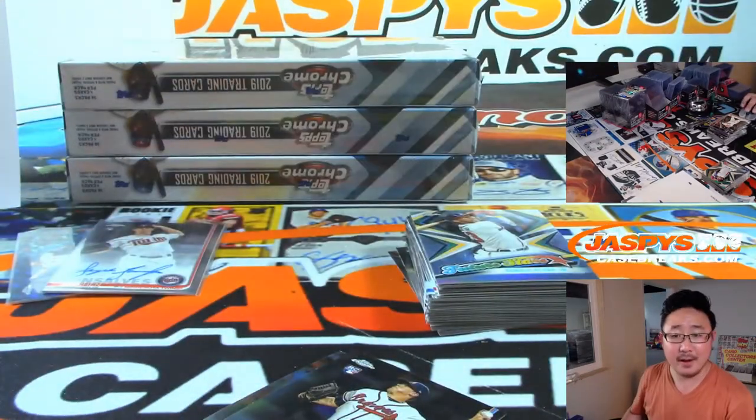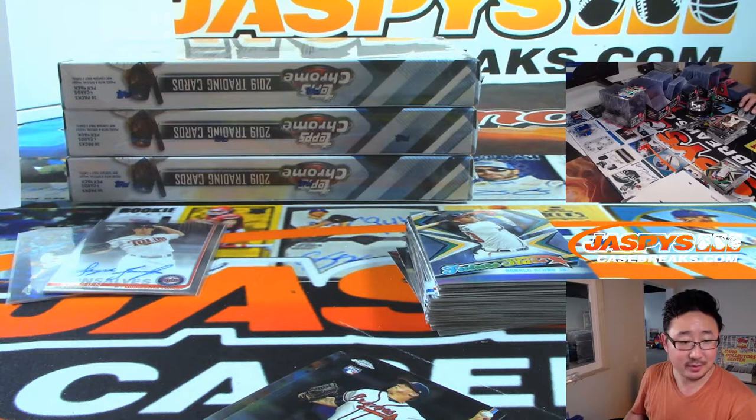You know what? I'm also just looking at hitters, by the way. What about pitchers? No? Spencer Turnbull, John Means. Doesn't really move the needle, right? For Rookie of the Year.